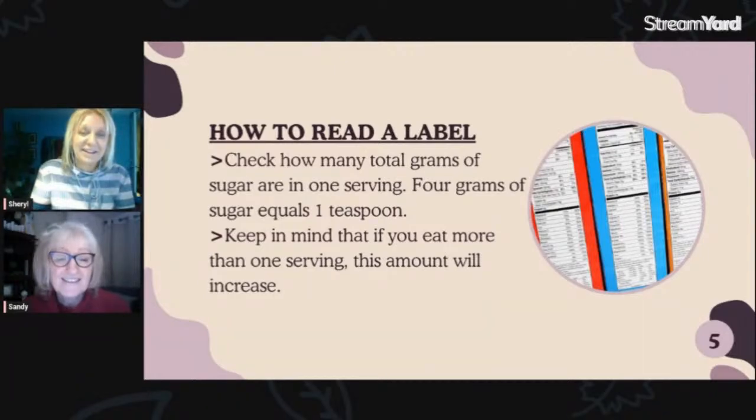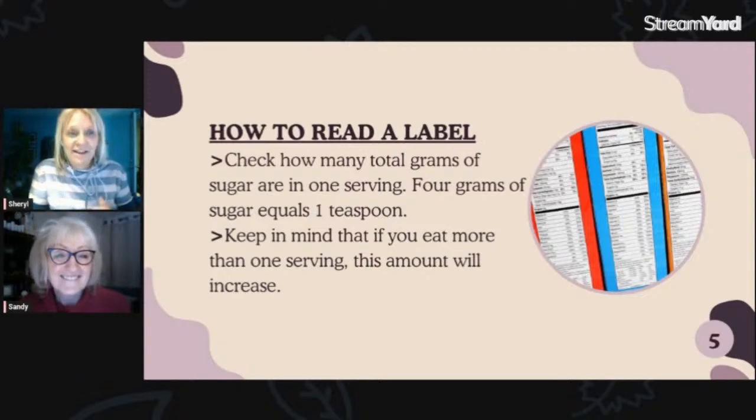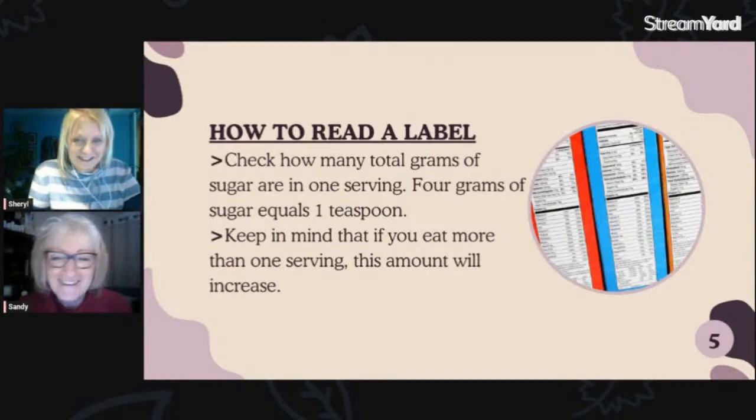And sometimes the serving sizes are like, this is your serving size, and that's not even a person size. And 1 teaspoon of sugar is in that portion. So you're eating like maybe half a cup. Yeah, exactly. It's so crazy.